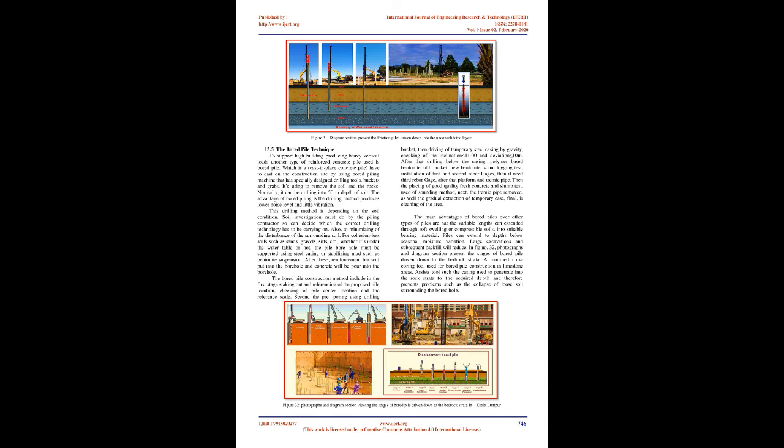To support high buildings producing heavy vertical loads, another type of reinforced concrete pile used is the bored pile, which is a cast-in-place concrete pile, cast on the construction site using a boring machine that has specially designed drilling tools, buckets, and grabs. It is used to remove the soil and the rocks. Normally, it can drill into 50 m depth of soil. The advantage of bored piling is that the drilling method produces a lower noise level and little vibration.